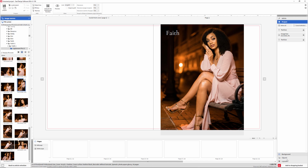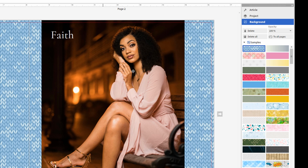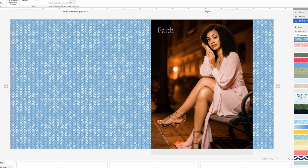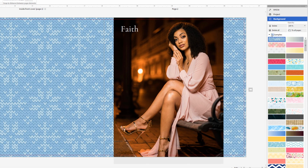So what we're going to do is we can go to, you can put a background on here. Say for instance you wanted a background or a board or something on here that you wanted your pictures on. They have a lot of options for you to put on here. I think you also have the ability to put your own background in here also if you wanted to. So you can definitely take a look at those.